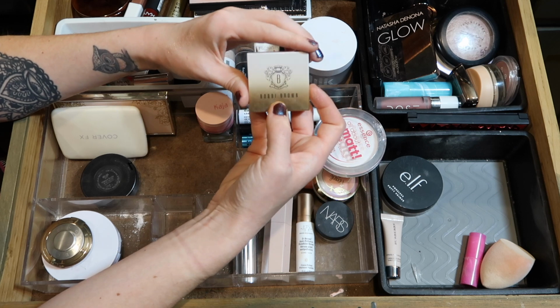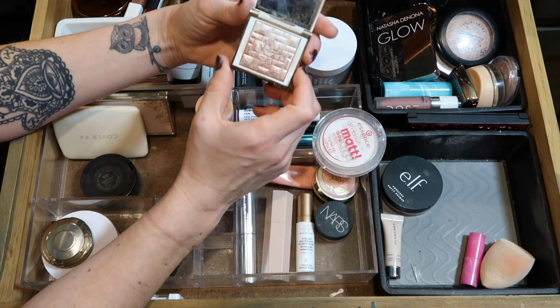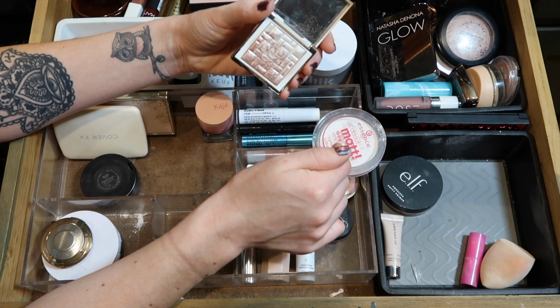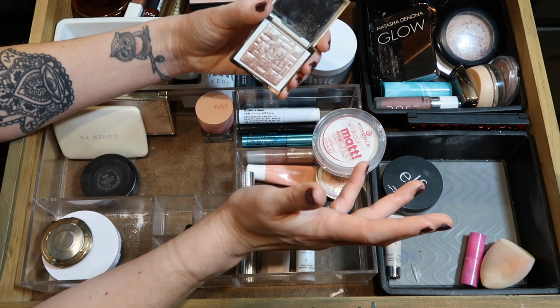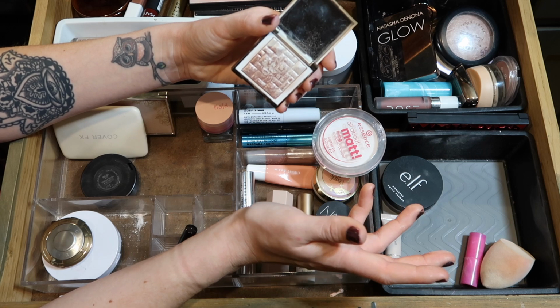Then finally for highlights, I had my Bobbi Brown Mini in Pink Glow, and I think I used this one or two times right after filming my Shop My Stash, my last one, but I love this highlighter and I would like to get a little bit more use out of it, so I am going to keep this in rotation one more round.